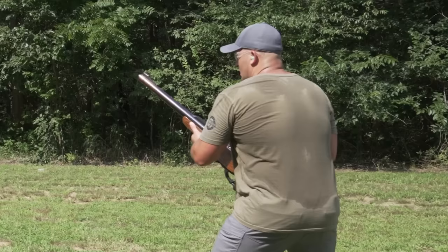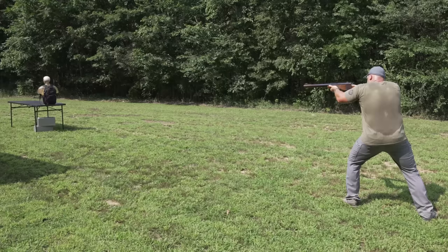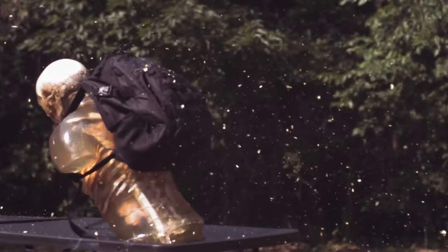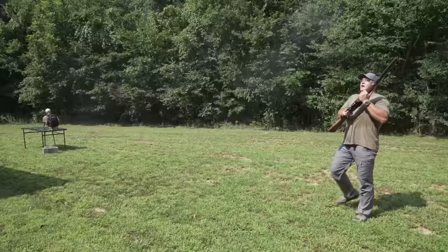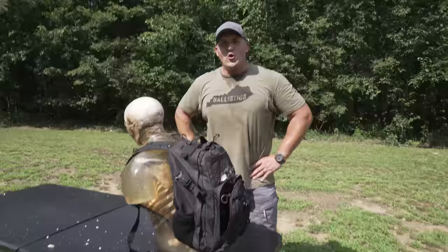Oh, okay. Quite a step up from .308. Here we go. Oh! That kicks so hard. Okay, let's have a look at our backpack armor, shall we?